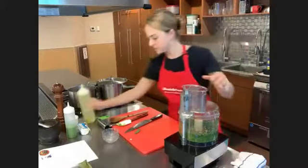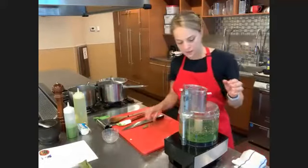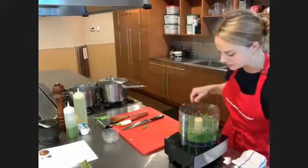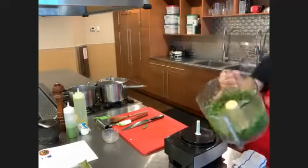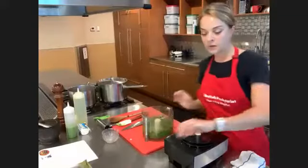There we go. So you want it to be kind of chunky, but still smooth enough where everything is kind of blended together. So there's your piece two. So this is gonna go on top of the soup.